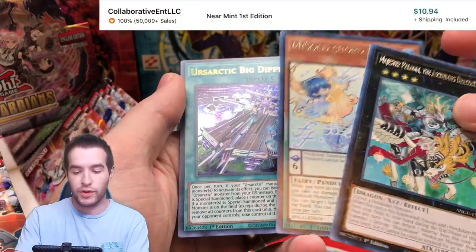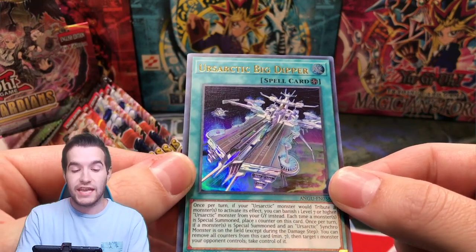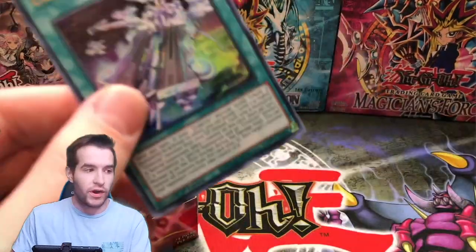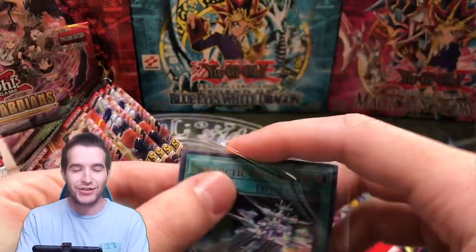Oh, there's our first ultra rare. We Ruxin Special it. The Ursarctic Big Dipper. Ultra rare. I have no idea if this is good. Oh, it is good. This is like the second best non-collector's rare.